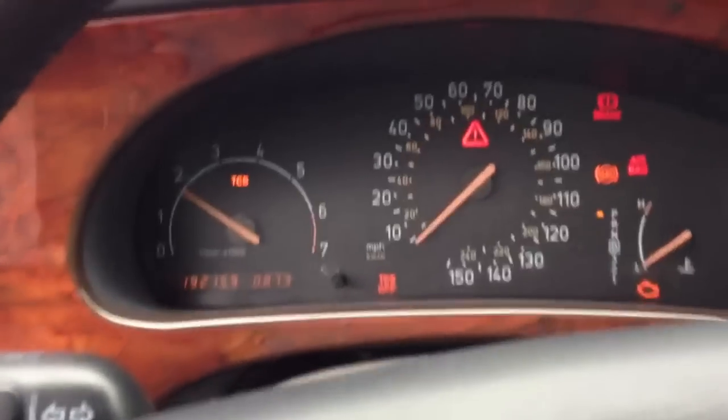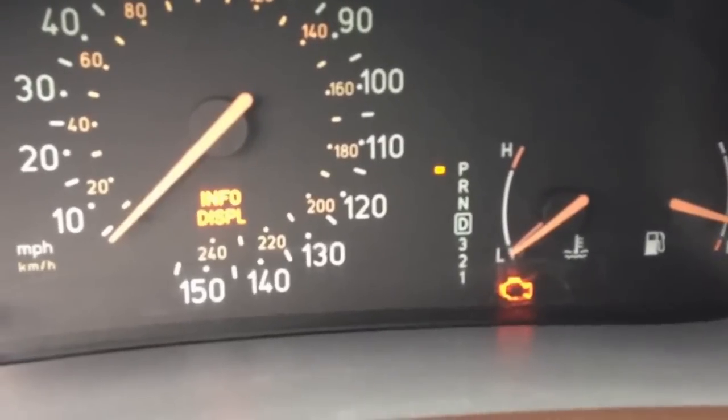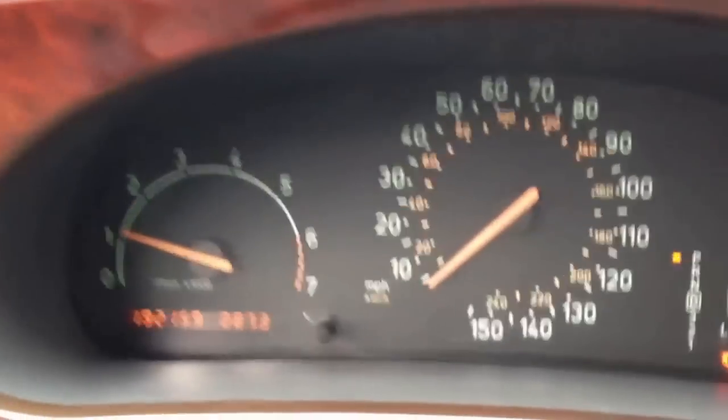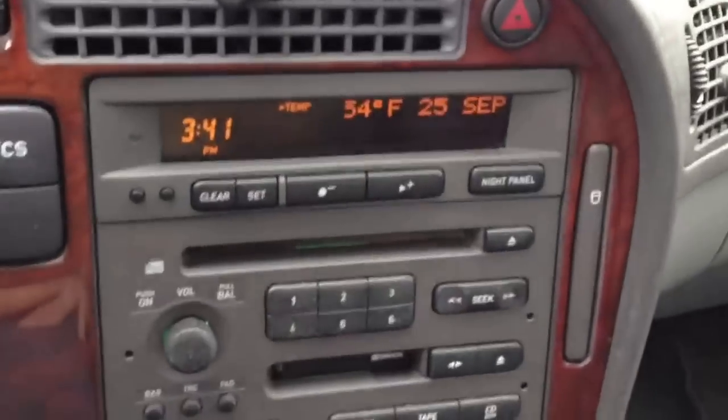Alright, first off, I want you to notice one thing: yes, there's a check engine light on. Okay? I want you to be aware of that because that's going to have a lot to do with everything else. 192,159 miles.